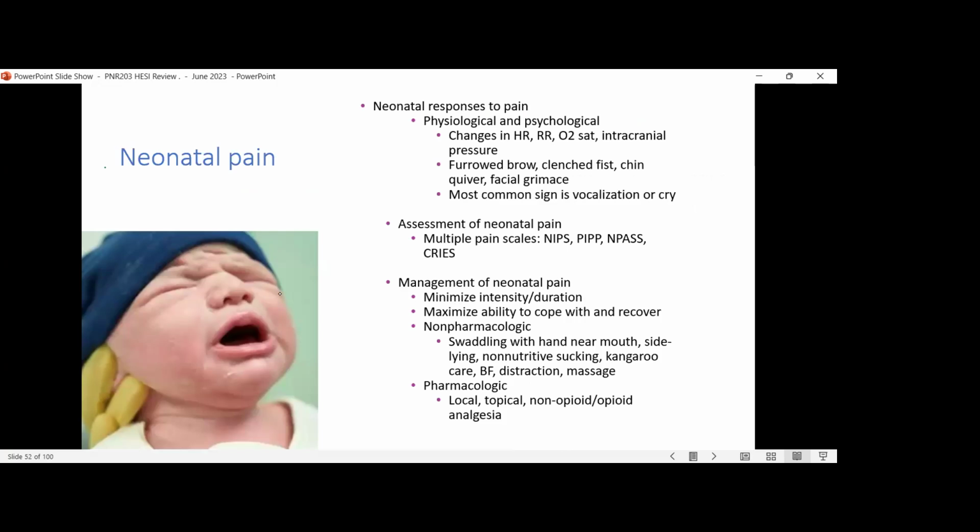All righty. Here's my neonatal pain. Babies do have pain, and you have your different pain scales. And then you want to manage this neonatal pain, okay? So again, local, topical, like I said, especially for a circumcision, really helps. Swaddling helps a little guy. That falls under non-pharmacological means, and they may use kangaroo care, distraction, massage, and just keeping him on his side and swaddling close. I mean, that works good even for the NAS babies.